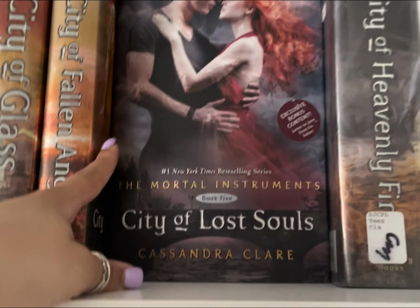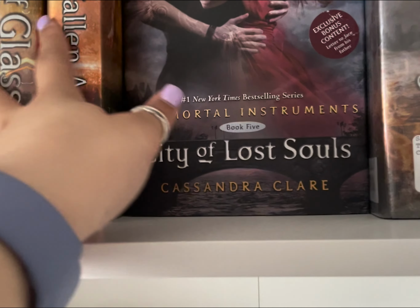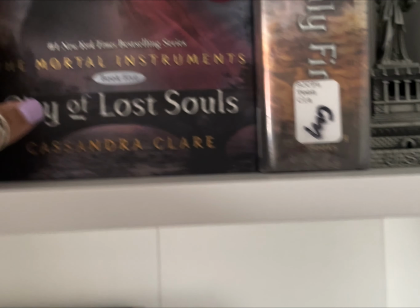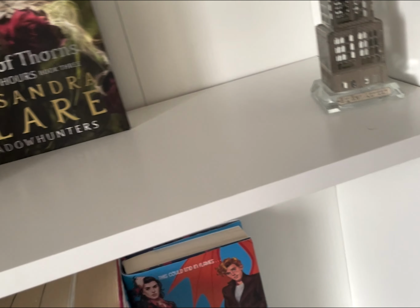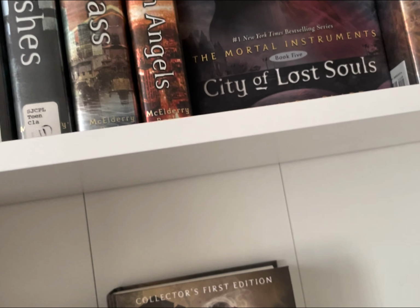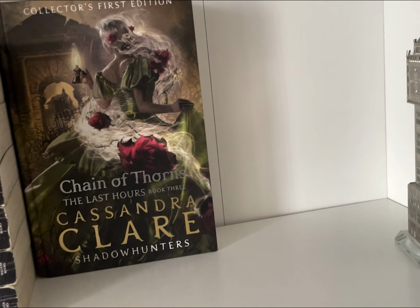And I put City of Lost Souls on display because obviously the cover is beautiful, but every single one of these books, the cover is absolutely beautiful. That's why I love this hardback version. But City of Lost Souls is also my favourite book in the series. So I don't just put it on display based on if the cover is beautiful. I also have to actually like the book. I'm not going to put on display a book that I do not like.